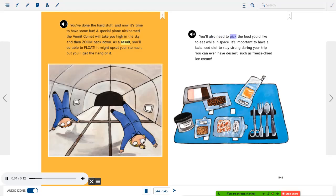You'll also need to pick the food you'd like to eat while in space. It's important to have a balanced diet to stay strong during your trip. You can even have dessert, such as freeze-dried ice cream.